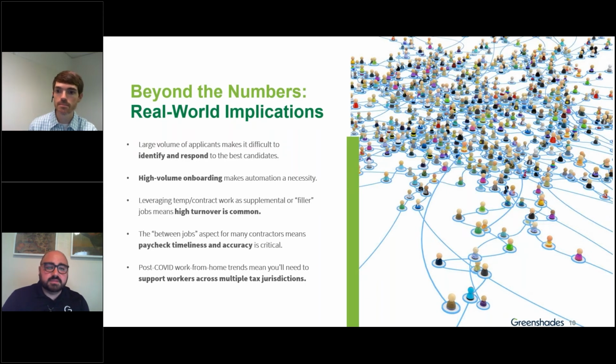The between jobs aspect for many of these contractors means how often they're getting paid, whether or not they can get a same day check, whether or not they can get access to their earned wages at any given time, is very important. And we've seen this through the quote unquote gig work economy across the last couple of years, all the way through the pandemic to where we are today.